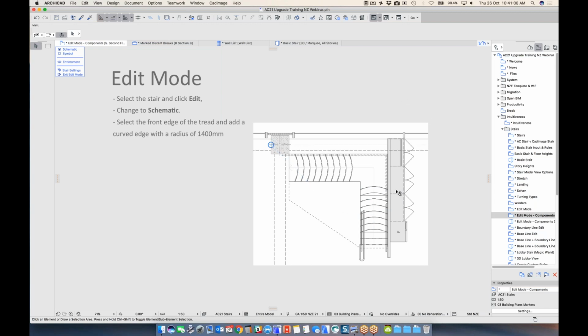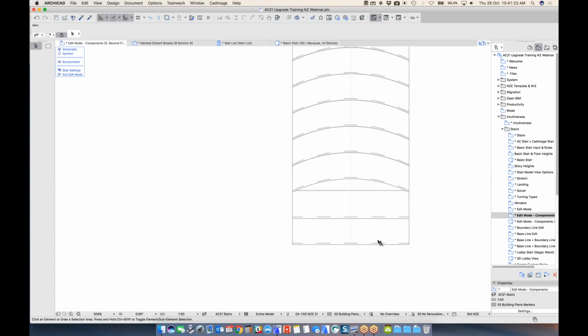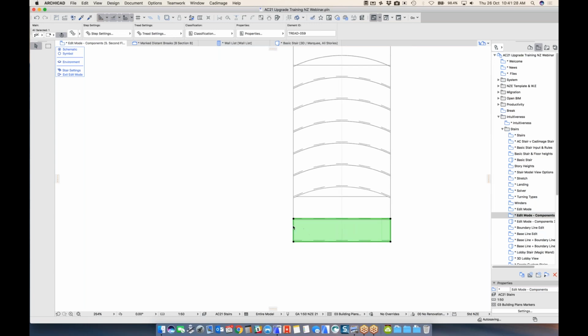handrails, some cabinets. If we come across to our palette, we have environment, and we can turn the environment off, which then just gives me the stair, the thing that I'm just trying to focus on. And if I zoom in, I can now click on the bottom tread, and I can start to modify that tread.